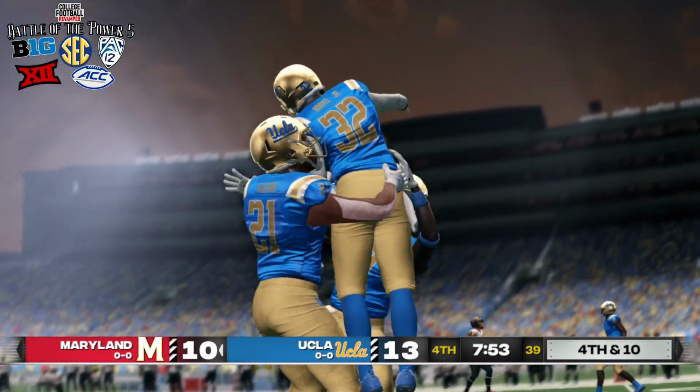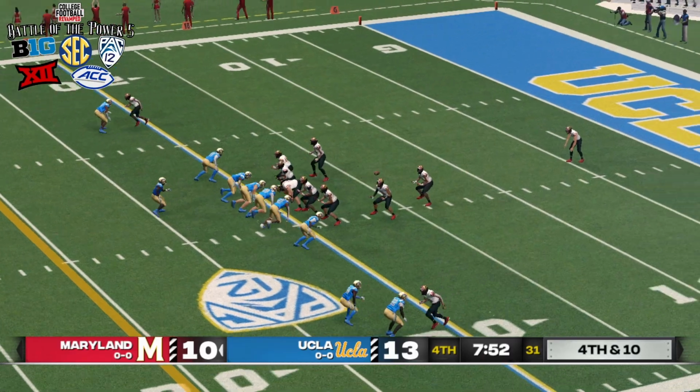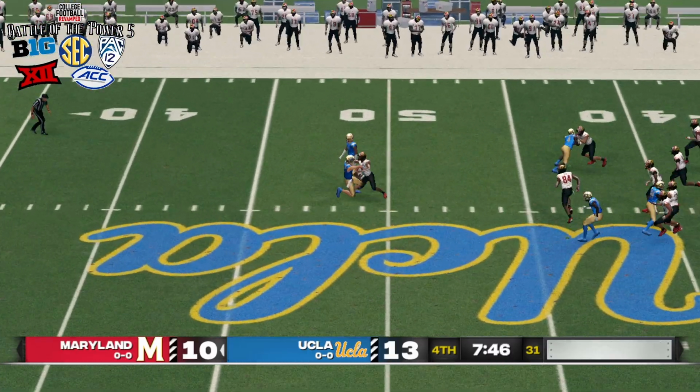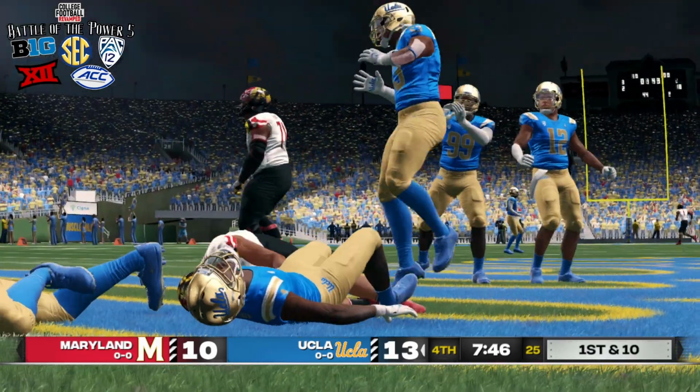Quarter. They've got the lead. They're going to get the football back, but there's still a lot of ball left. Bobo is back awaiting the punt. Bobo takes it at the 43. That was a great hit. He wasn't getting away from that one.